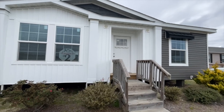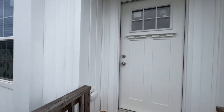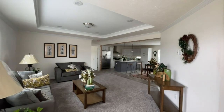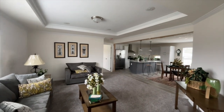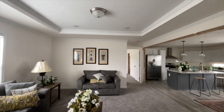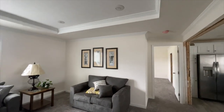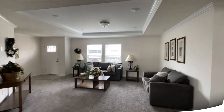All right, we'll go on in. I love this door with the peep windows at the top. When you open the door, this is what you see. Really beautiful. Love it. Look at the tray ceilings. You've got can lights up there. All it needs is a ceiling fan. Really nice. So we'll go in the kitchen and twirl around and let you take a look.